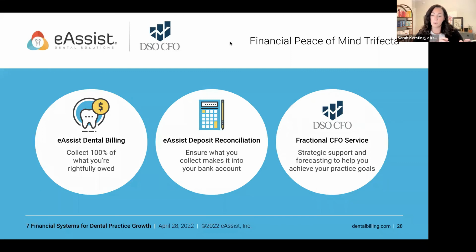But getting that support so that you have the forecasting to help you achieve your goals. Again, like they said, whether that's adding an associate, adding a hygienist, or taking a couple days away from the chair, being able to think about your life and do other things. These are goals that you need to plan for financially, and you need a CFO, a fractional CFO, to be able to support you guys getting there.